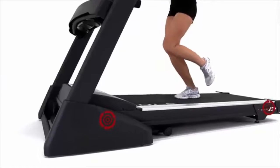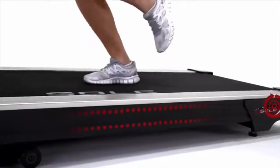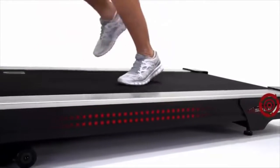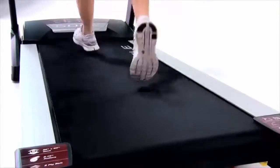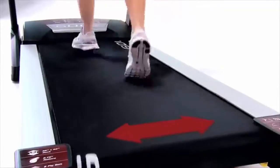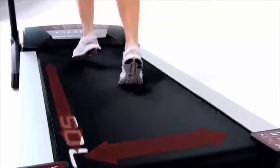265-pound weight and 400-pound weight limit. 2.75-inch rollers, includes the following manufacturer's warranties against defects in materials and workmanship: lifetime on frame, motor, and deck, 5 years on electronics, and 2 years on labor.